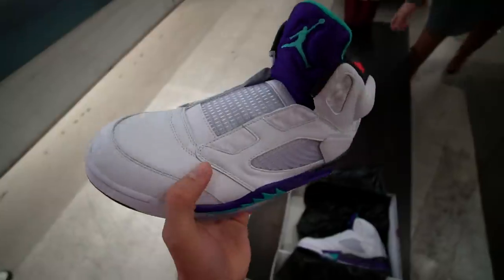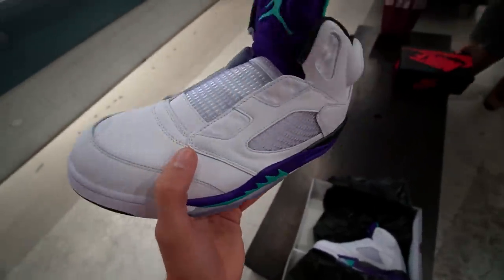Just a shame they don't have the release with the laces on, because I'd have to buy those. But Tim has been hunting for these for a while. They're sold out in Texas, so I got you covered, bro. Yeah, thank you.